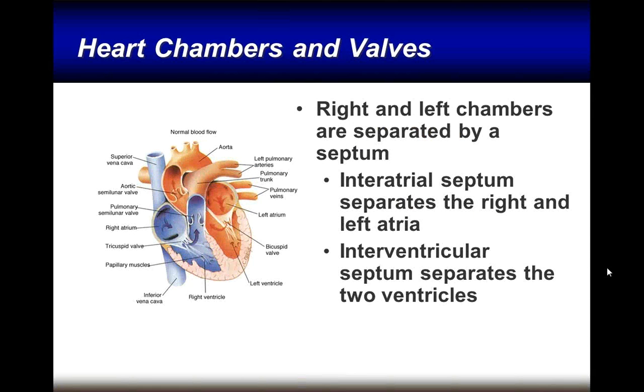Left and right are separated by the septum. This is your septum here. You have an atrial septum and a ventricular septum. That's the old ASDs and VSDs. So in kids, if they have holes in the heart, atrial septal defect versus ventricular septal defect, usually they all get repaired.